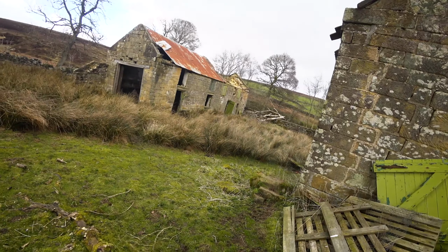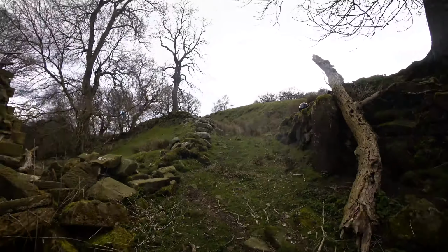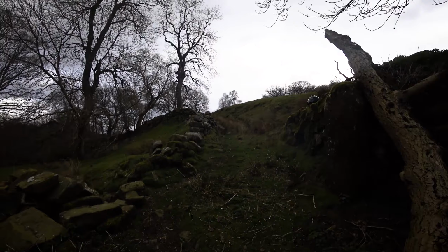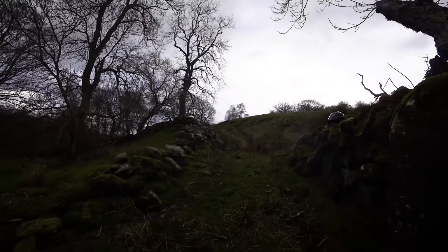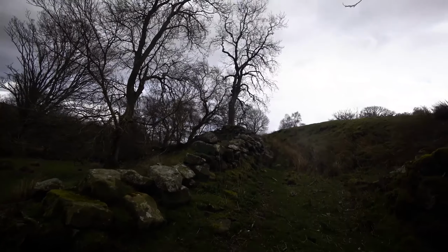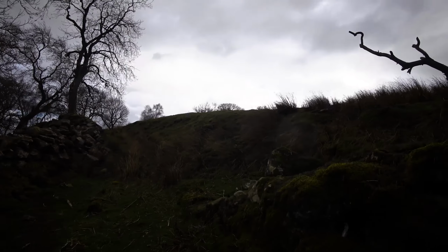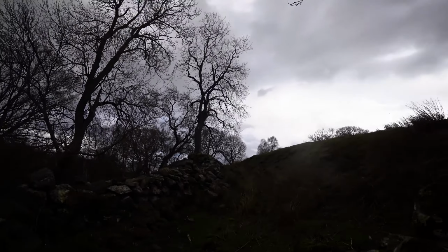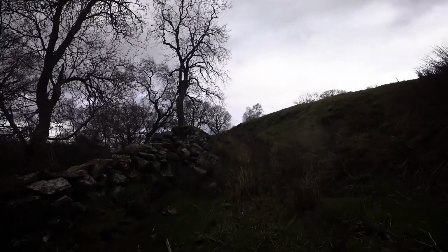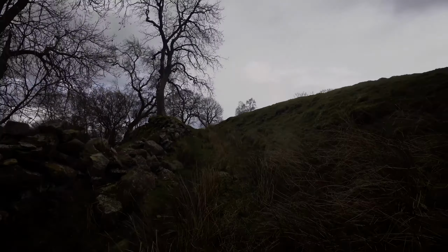It's in quite reasonable condition, and imagine the number of times people have walked up and down this trackway to get to it. In and out, in and out. Walk up here every day in the lambing time to get there. Look around the lambing ewes and things, lambing yows.